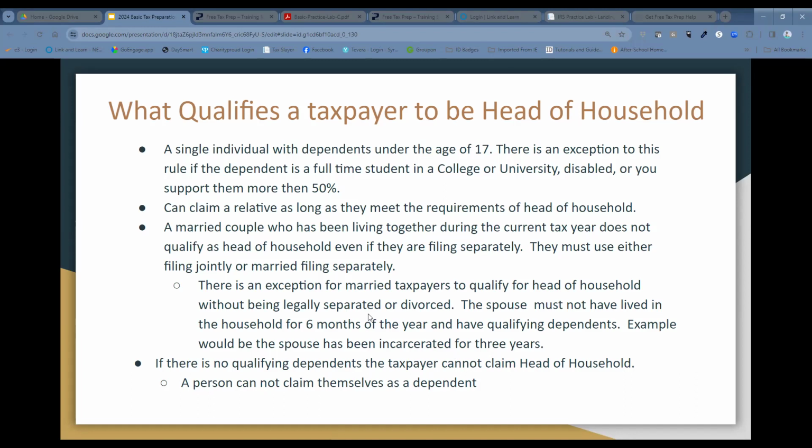If there is no qualifying dependents, the taxpayer cannot claim head of household. A person cannot claim themselves as a dependent. We do have people that say, well, I take care of myself. Well, you're a single person. You don't have any children or qualifying dependents. Another big one we see is married couples. Maybe the spouse doesn't have income and the other spouse says, hey, I support them fully. No, you're married. That's not qualifying for head of household. You can't do that.